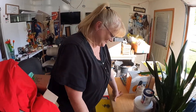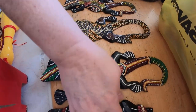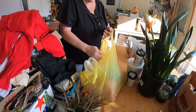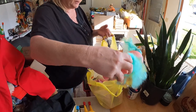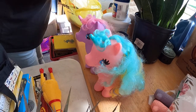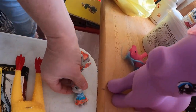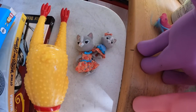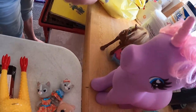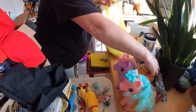That's for Mickey. I got these for $1 apiece. These are from Australia. Pretty cool lizards there. And then I got a whole bag of My Little Ponies for $1, the big ones, the little ones. I got a whole family of four of these for 50 cents to go with your other little critters. But this is all part of the My Little Pony lot.